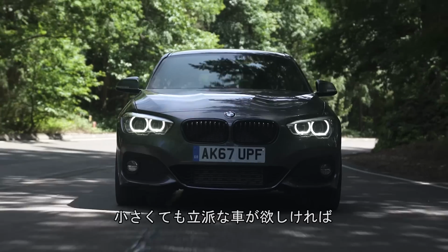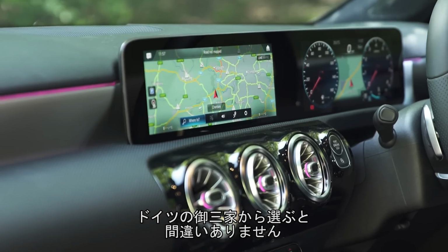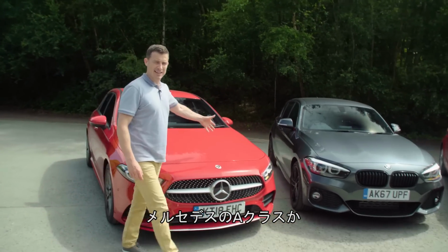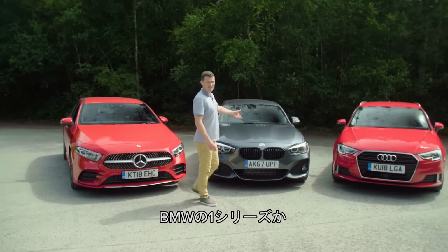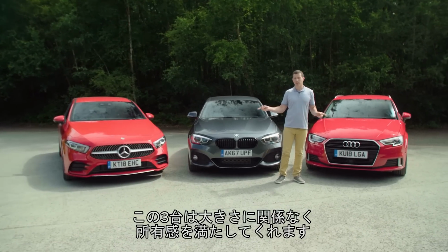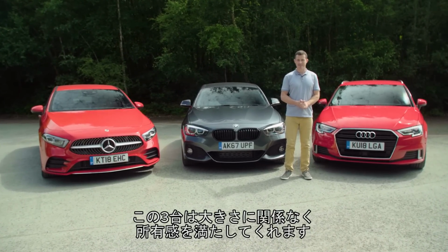If you want a small family car which feels as posh as a luxury car, you'll need something German, something like one of these. But which should you choose between the new Mercedes A-Class, the BMW 1 Series, or the Audi A3? Yeah, these three cars are designed to prove that when it comes to impressing your friends, size doesn't matter.